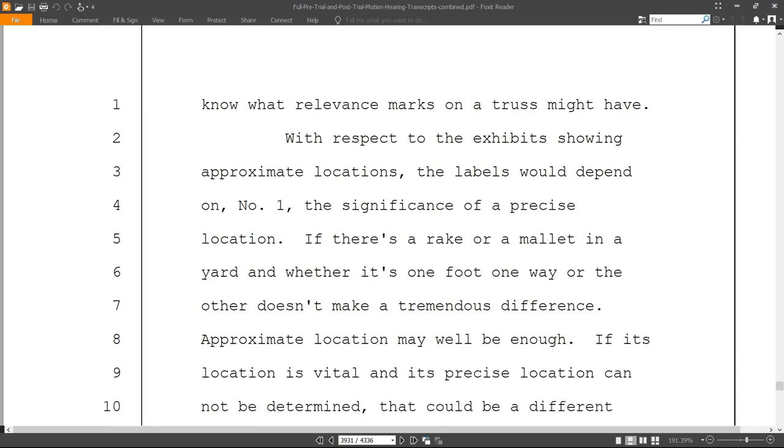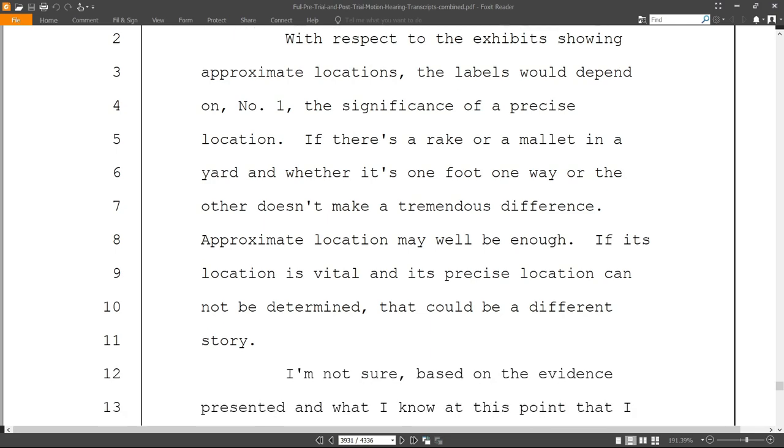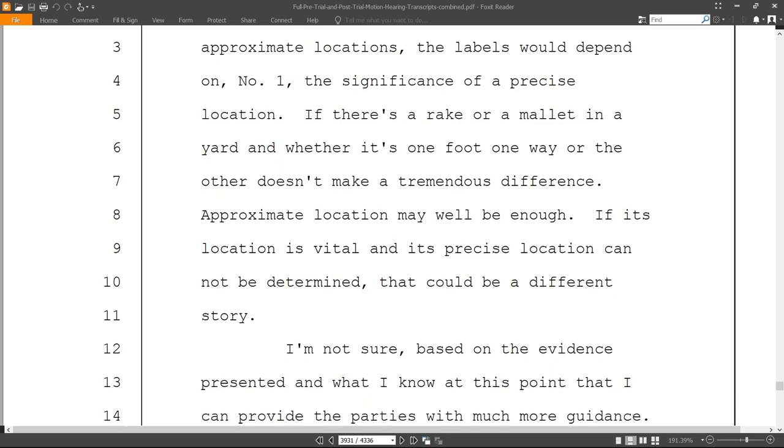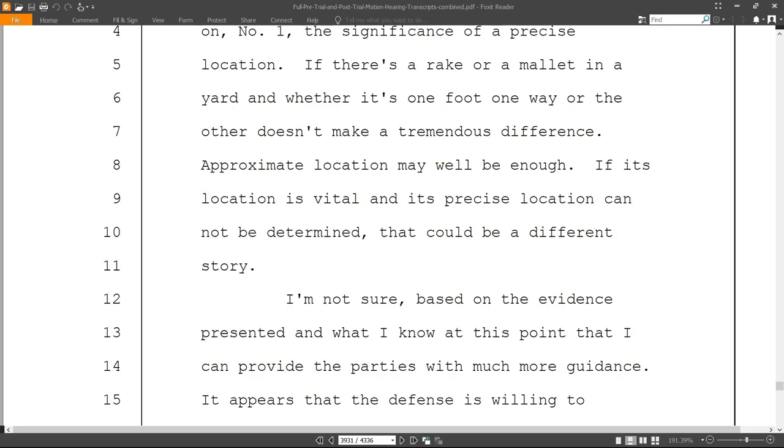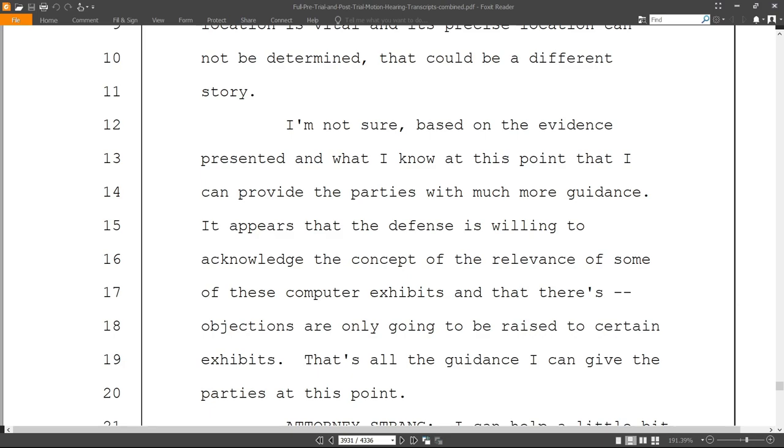With respect to the exhibit showing the approximate locations, the labels would depend on, number one, the significance of a precise location. If there's a rake or a mallet in a yard, whether it's 1 foot one way or the other doesn't make a tremendous difference. Approximate location may well be enough. If its location is vital and its precise location cannot be determined, that would be a different story. I'm not sure, based on the evidence presented and what I know at this point, that I can provide the parties with much more guidance.